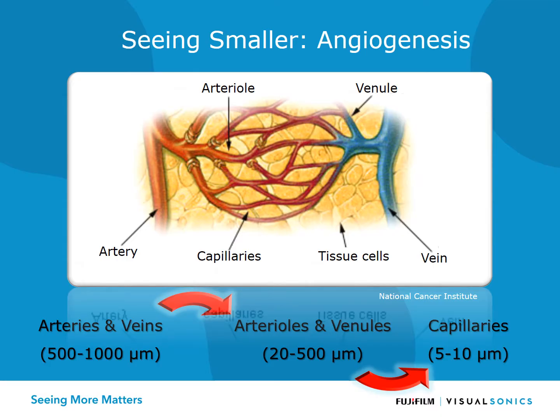We now know that power Doppler mode can be used to detect arteries, veins, arterioles, and venules. But what about the tiny capillaries that are formed during neoangiogenesis? These capillaries are 5 to 10 micrometers in size, and the blood motion is too slow to be detected in power Doppler mode. So to enhance the microvasculature, we like to use a contrast agent which is ultrasound compatible.